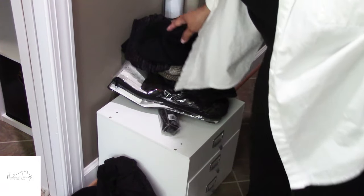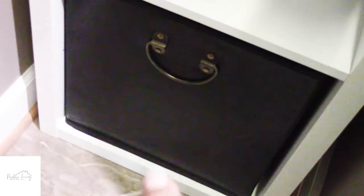And what I've done, I put the cubicle back in here and I added a drawer down there. I'm keeping this open for when company comes and wants to store their purses in here, they can. But down here is where I'm going to put all of our hats, scarves, and gloves.